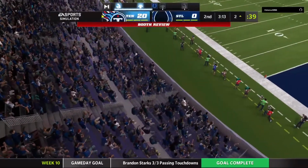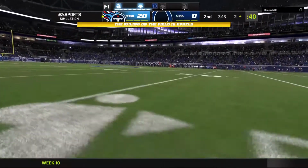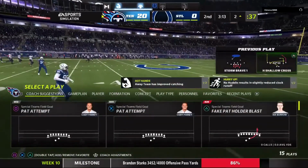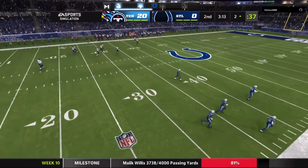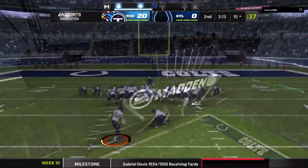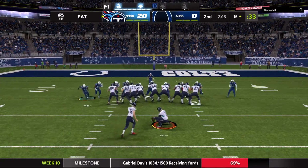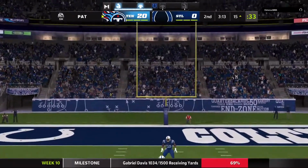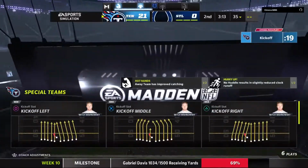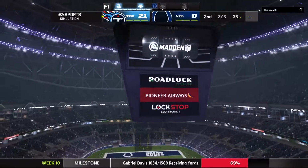Gabriel Davis on his way to a monster game. 3 first-half touchdowns. And the Titans are going to add on to their lead. And now, of course, all scoring plays are reviewed, and I think they're going to take an extra long look at this one. So they called it a touchdown originally, and this will stay a touchdown after the video review, so they had it right. Parkey with the extra point, and it's now 21-0.